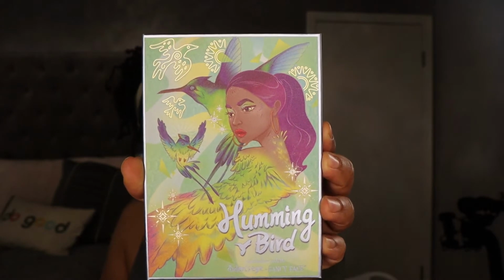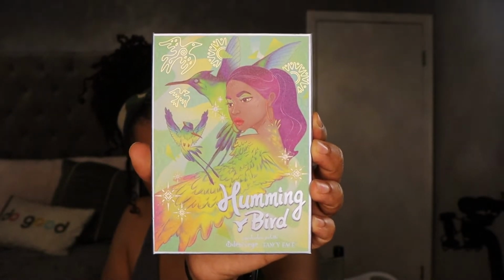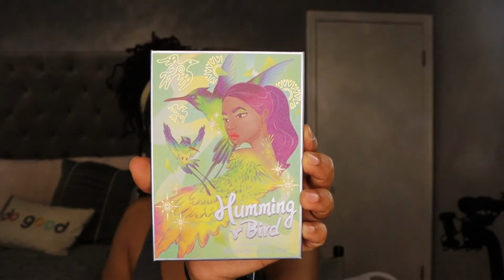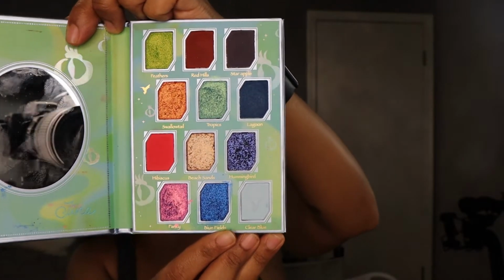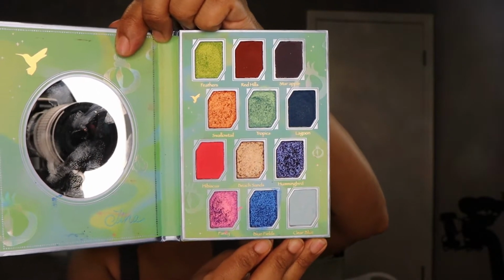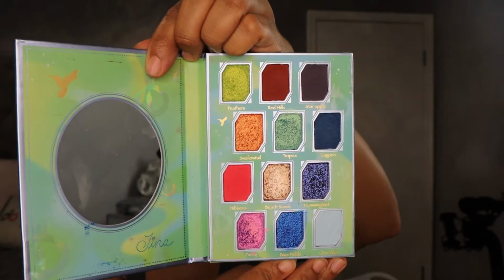Tina, the fancy face, has Jamaican heritage, and hummingbirds are very special to Jamaican mythology. So her palette is inspired by the hummingbirds. The hummingbird is a symbol of joy and happiness. Taking a look at her palette, you can see that it's very tropical and colorful, and really, really vibrant.